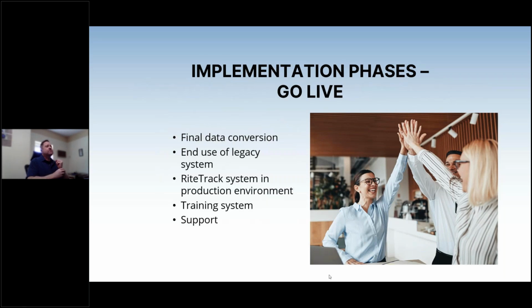What happens then? Well, if there's a data conversion, we're going to do that final data conversion. Again, this is something that we like to break over a weekend. People get trained on the week up until Friday. On Friday, we start the data conversion, run that over the weekend. And on Monday, people come into a fresh RiteTrack system with the final data imported.